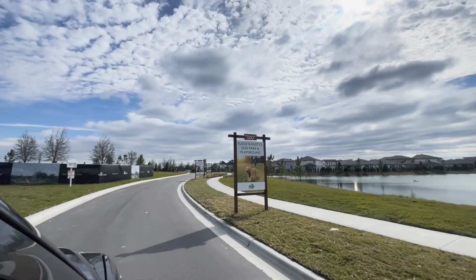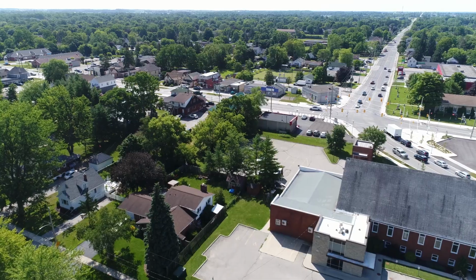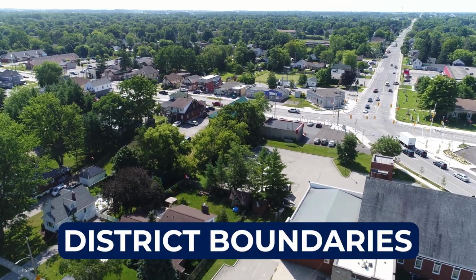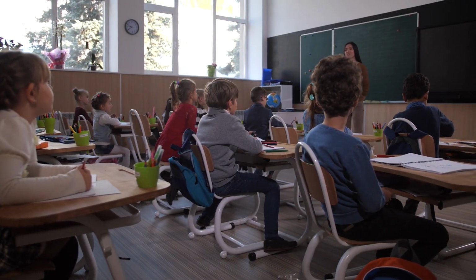You're military moving to Wesley Chapel and you are struggling to figure out what school to send your kids to. Maybe you're experiencing confusion on school ratings or district boundaries, and you want to ensure your children thrive in a safe and supportive academic environment.